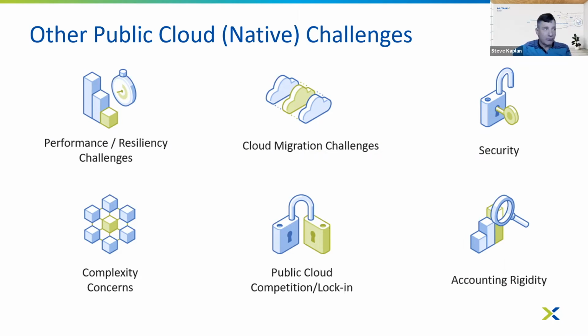I talked a little bit about security challenges earlier. There's also performance and resiliency challenges. You're sharing the same network with other organizations, so you can get noisy neighbors. All the leading cloud providers have had and continue to have some downtime. Trying to mitigate that by spanning multiple zones is very, very expensive.